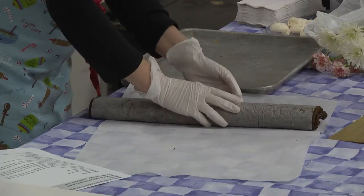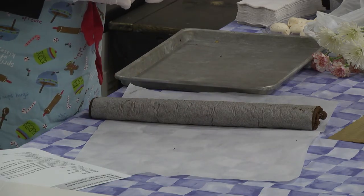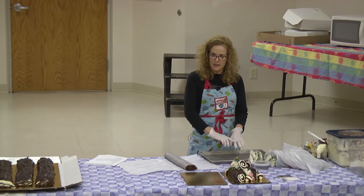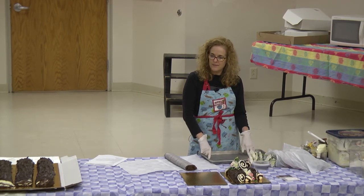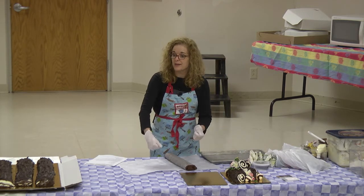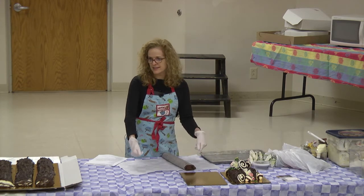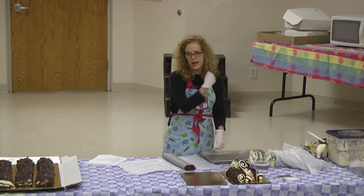Okay, any questions so far on baking it? Yes? Wouldn't the wax paper stick to it? It shouldn't, because you've sprayed the pan, and then you spray again on top of the wax paper. Oh, you're talking about the wax paper sticking to the cake? That's an excellent question. Yep, when I flip it out, I pull that off, and then I roll it up in this. So I'm flipping it out onto a tea cloth or something, and then I pull the paper that was on the pan off.